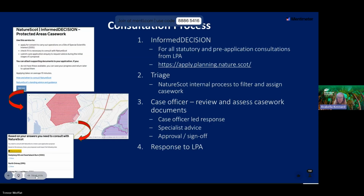So that's the application stage at informed decision. Once all that information has been submitted and the case has been filtered into the system, what happens next? It gets triaged. Applications that are filtered in will be triaged by NatureScot staff. This is the stage at which we'll review the case and make sure all the right information is filed in the right place. And the case itself will be assigned to a case officer.